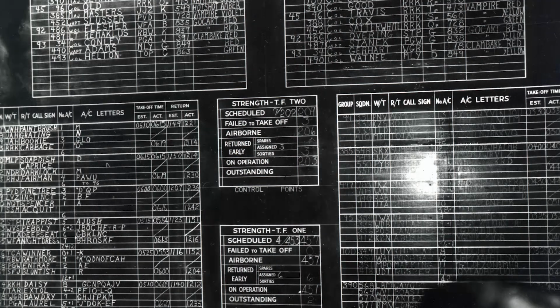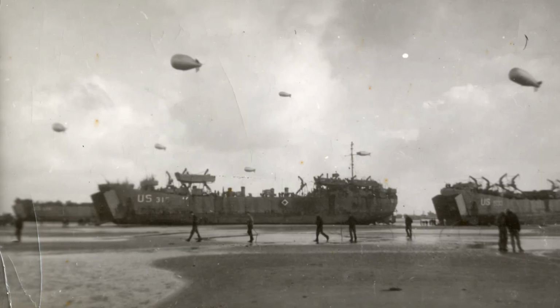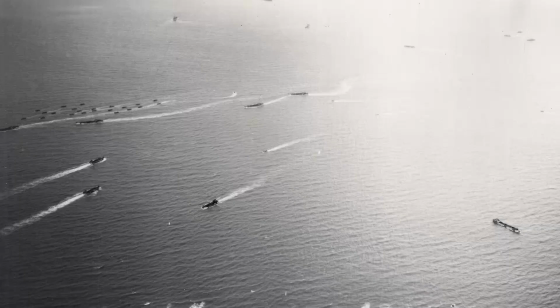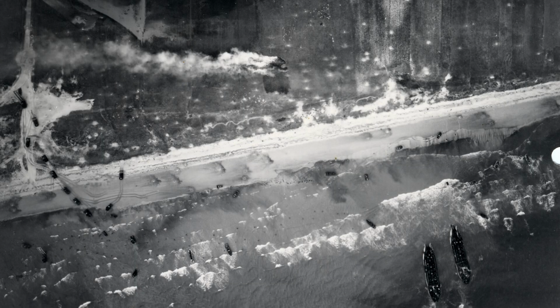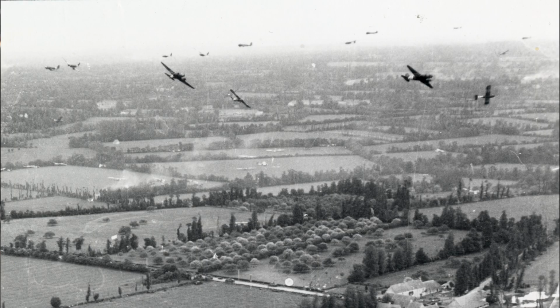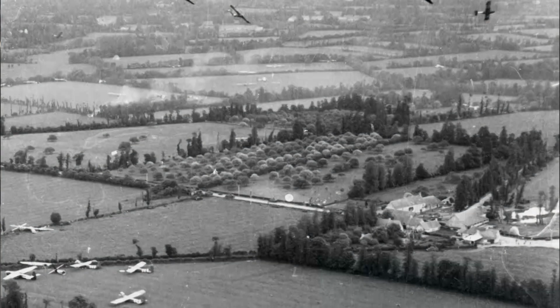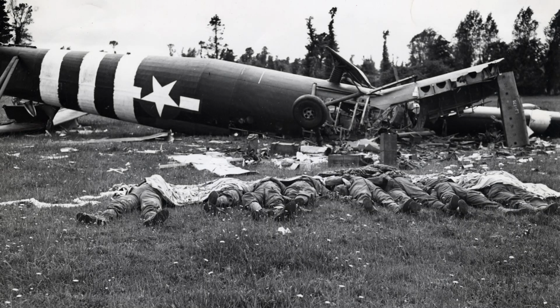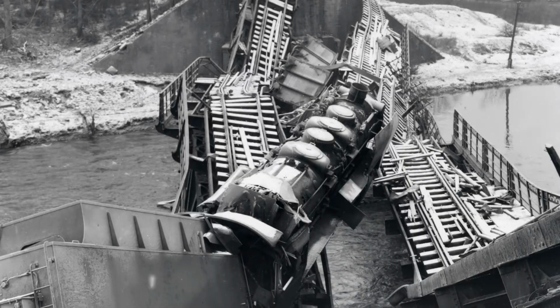The scale of this was absolutely tremendous. It's almost mind-boggling numbers. Something like 5,000 vessels taking more than 150,000 troops across the channel, and those troops were Americans and Canadians and British and a whole bunch of smaller numbers of other allied nations. In the air, the U.S. Army Air Forces flew more than 14,000 sorties on the first day of the invasion, and they kept up that pressure for weeks and months as the Allies drove across the continent.